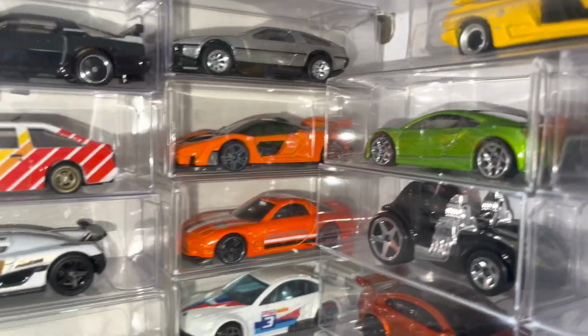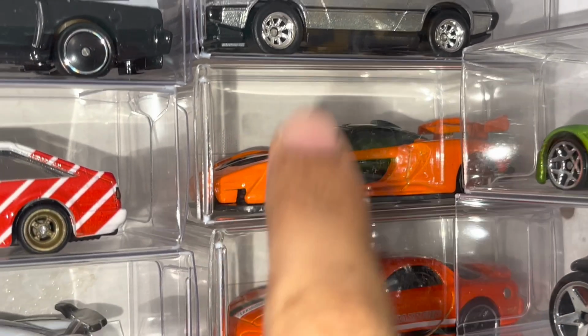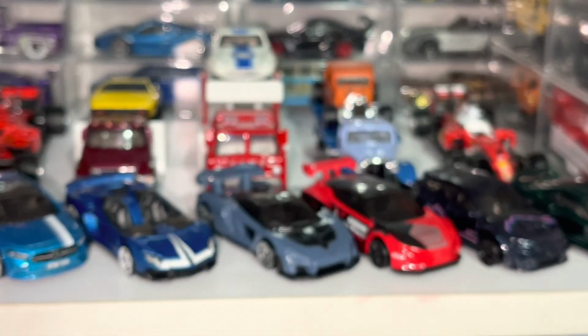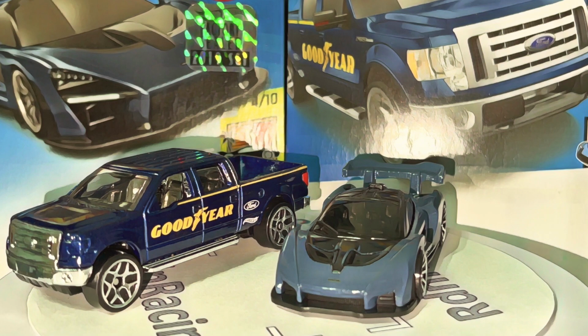And there you can see right there, let me just zoom in, there you go, there is the other variation, and it was one of the first few cars I actually got in my collection. So it was really nice to have two different colors of the same model. So here's the McLaren Senna. I think that's really amazing. It's really cool. So guys, this is the end of the video.